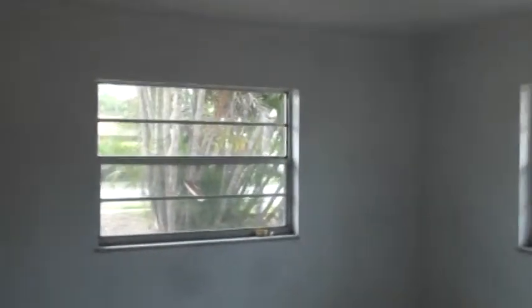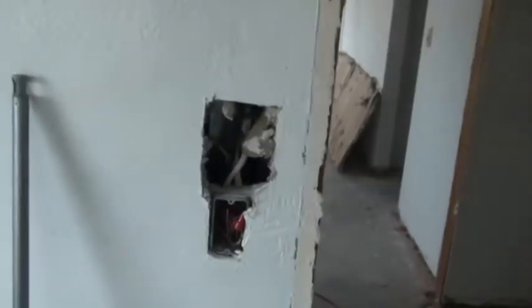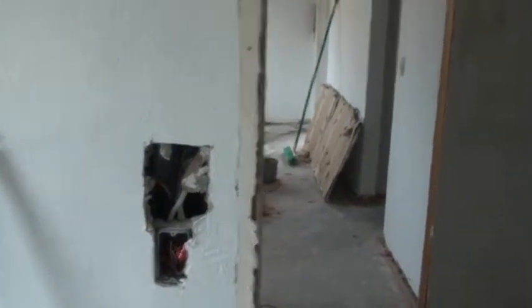And coming over here, you can see this bedroom too. Everything's out here so we can get access to the wiring and do things the way we need to. Wire it up pretty well. This bathroom already has been stripped.